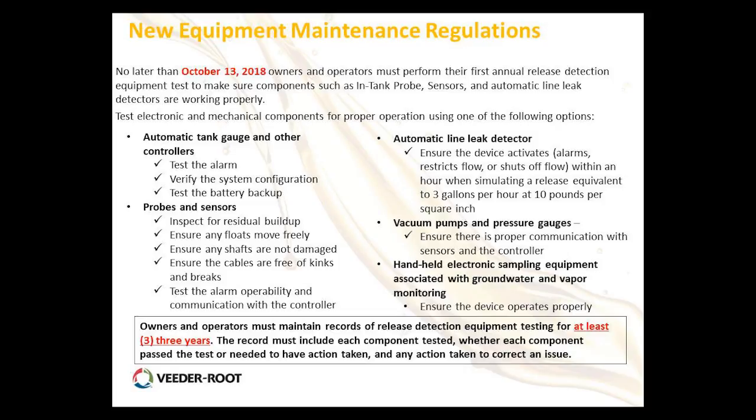Again, owners and operators must maintain records of the release detection equipment tests for at least 3 years. So when you have one of these done, you're going to get a document from the tester that's going to indicate that they've completed the test, these are the things that passed, these may be the things that failed, and that you need to repair. Maybe the same company can do those repairs for you.